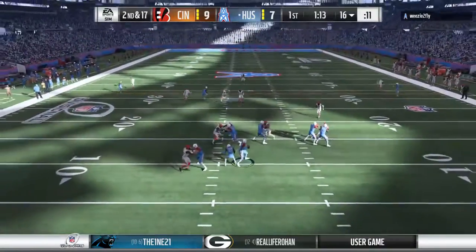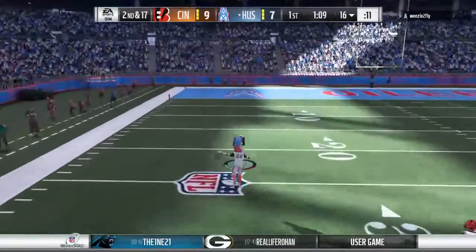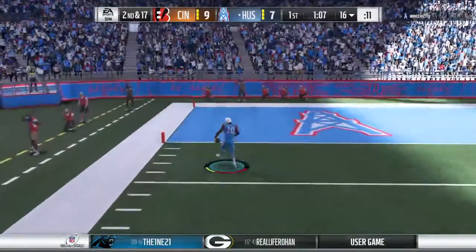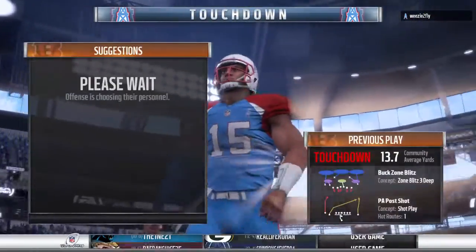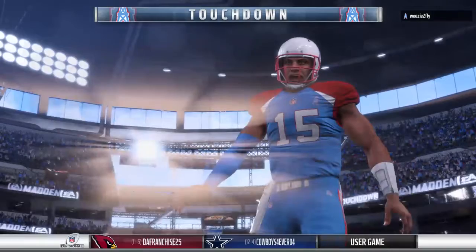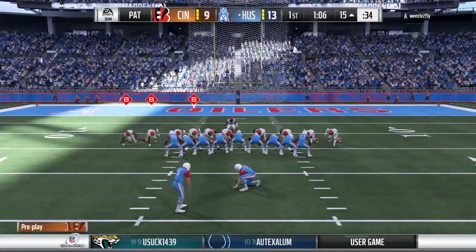Play fake there to Hunt. Now Mahomes. He's going to loft one deep left side here. It's caught inside the 25. Touchdown, Houston. Tyreek Hill, 84 yards. And his guys get the quick strike touchdown.